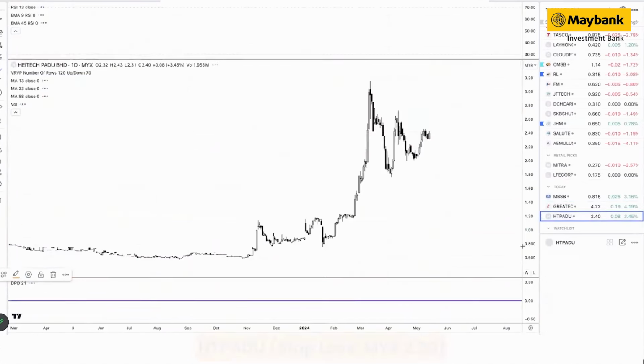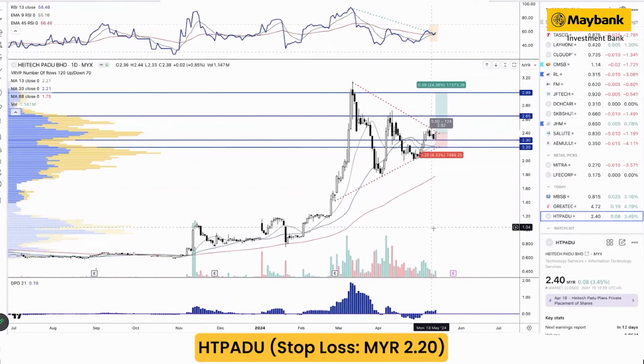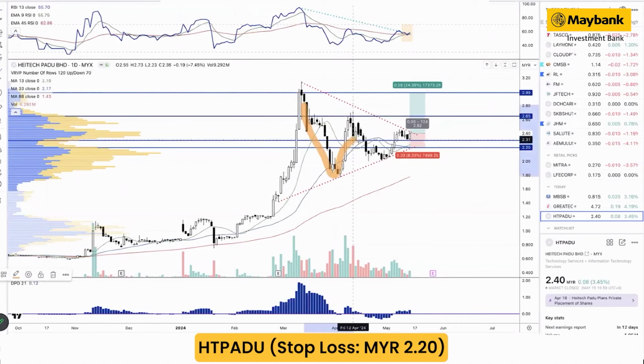Last but not least will be Hi-Tech Padu, the popular stock of the day. One of the reasons why I decided to highlight the stock is this consolidation. The rapid rally that we saw earlier was followed by a classic consolidation in the shape of a triangle. Often this rapid rally can be interpreted as a wave 3 movement, so the consolidation within the triangle can also be interpreted as a wave 4 consolidation, and we think the consolidation is about to end, particularly as the stock builds up toward the pattern neckline.